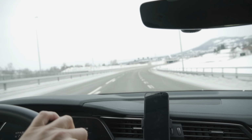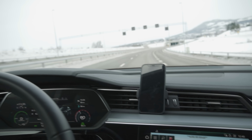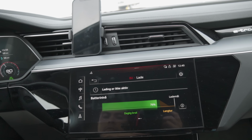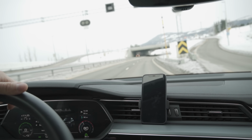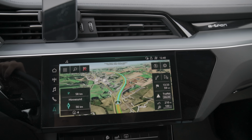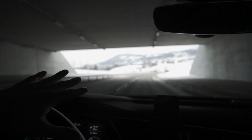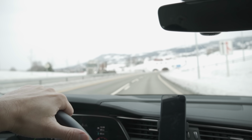So yeah, this is looking quite interesting. We can check our state of charge also. 76% state of charge. So it might look like we will be able to go, because we have done 75 kilometers. Yeah, we'll probably get to Gjøvik with more than 50% state of charge. So that will be very interesting indeed.